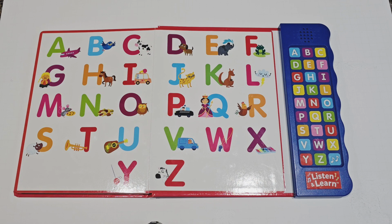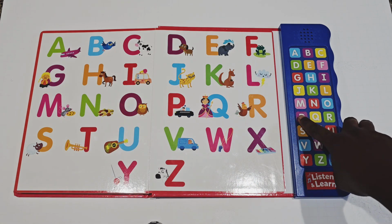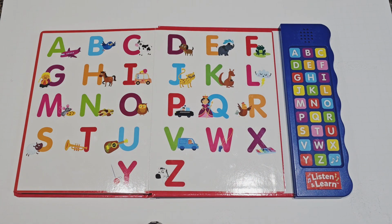Do you know what letter comes after the letter N? That's right. It's the letter O. O is for owl. Can you say owl? Great job. The next letter is the letter P. Let's see what the letter P is for. P is for police car.